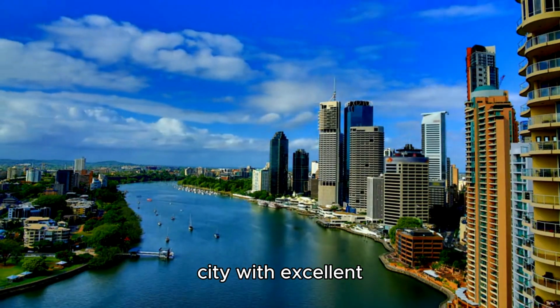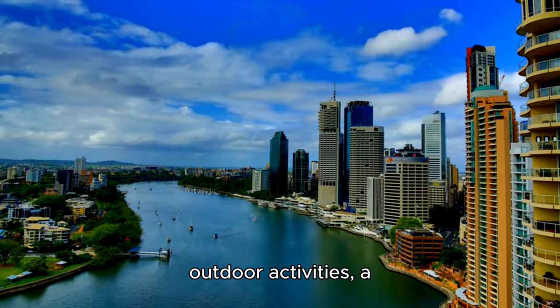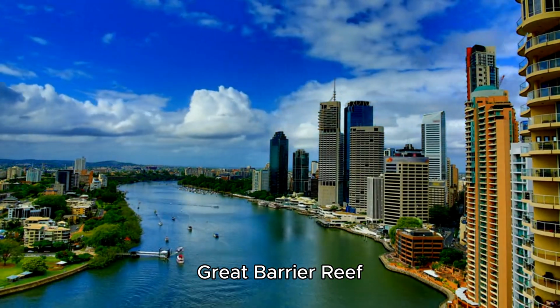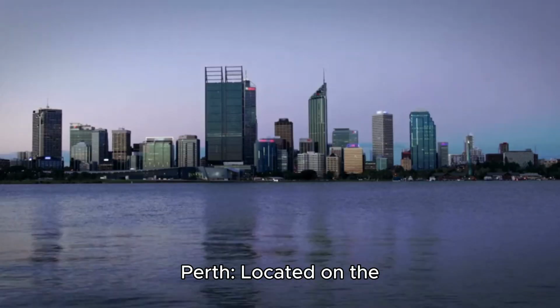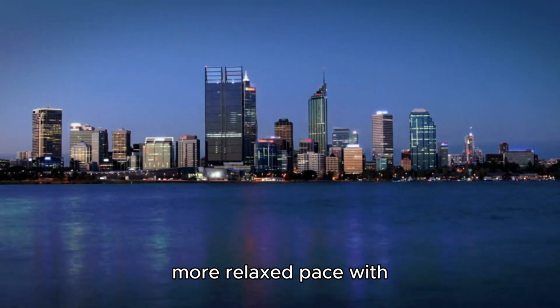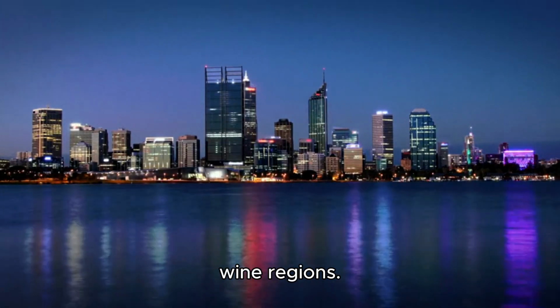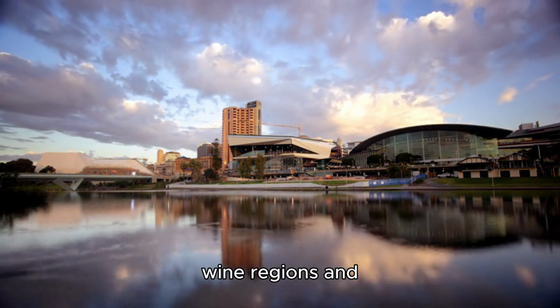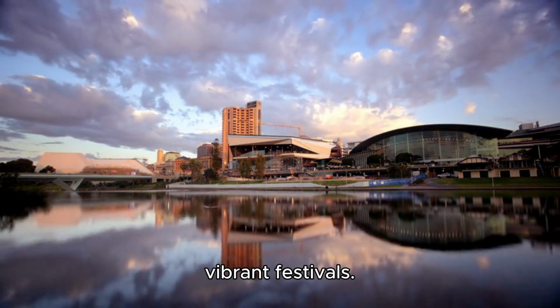Brisbane, a lively city with excellent outdoor activities, a laid-back vibe, and proximity to the Great Barrier Reef and Gold Coast. Perth, located on the west coast, offering a more relaxed pace with stunning beaches and wine regions. Adelaide, a cultural hub with renowned wine regions and vibrant festivals.